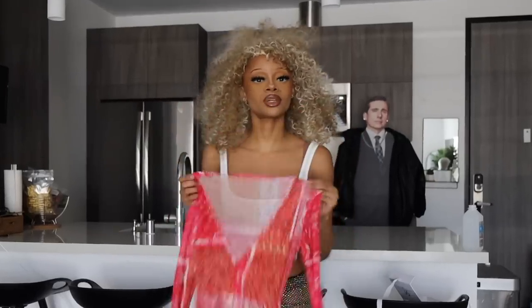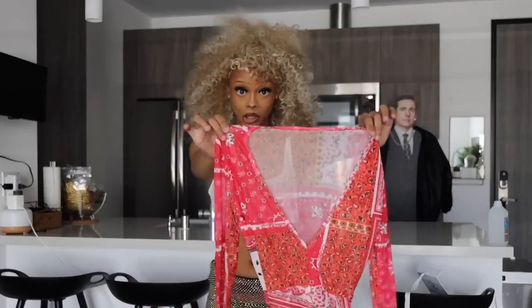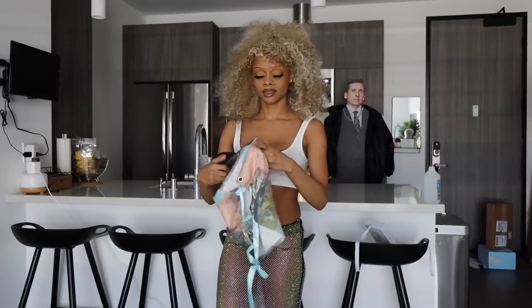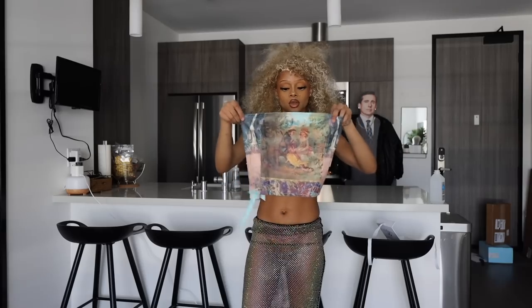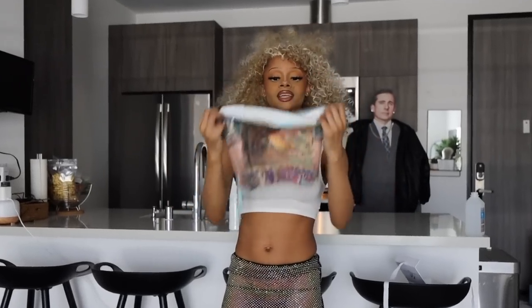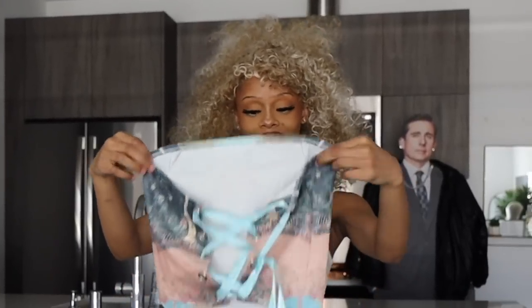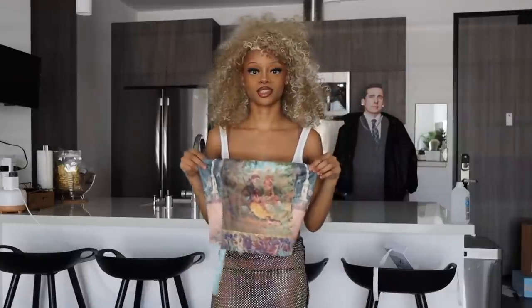This, what is this called? I never know the name. Now that I'm really looking, it's kind of giving, no, I'm not gonna say what I'm thinking. I'll keep that to myself. I think this is a corset top. I'm not gonna say what I was thinking, but maybe you can tell just by looking. This is cute though, I kind of like this a lot, actually. This with a super cute jean.